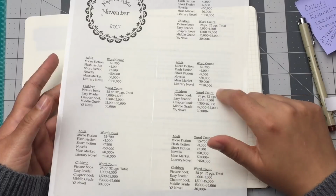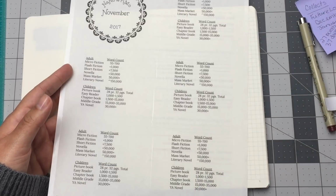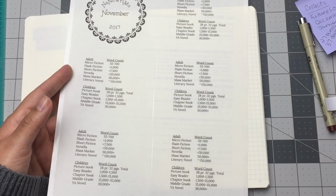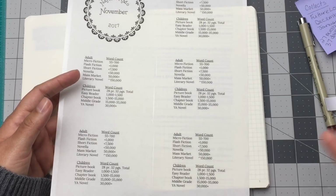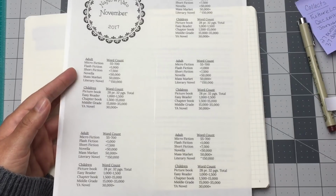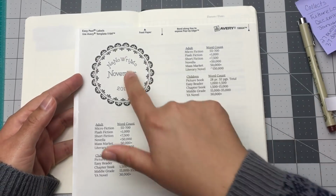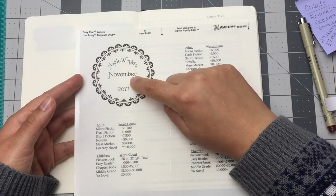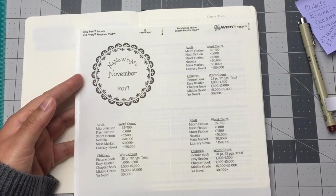I just got this from a website. I will put the link down below in case you want to print it out yourself. I just went ahead and typed mine out because sometimes it doesn't allow you to put pictures in there very well. The format doesn't work as well. So that's that. And then I created this inside of their little template, and it's a little bit off. I think I would put November a little bit lower next time, but whatever. I'm going to go ahead and use this.